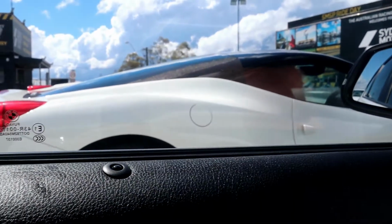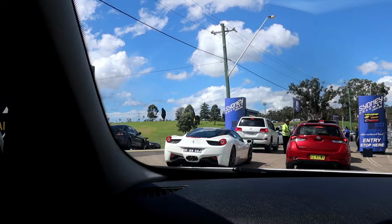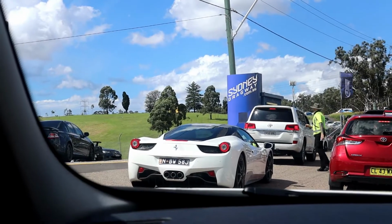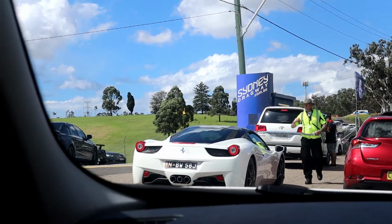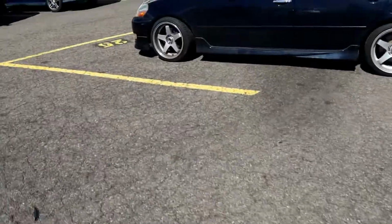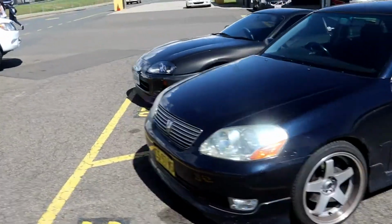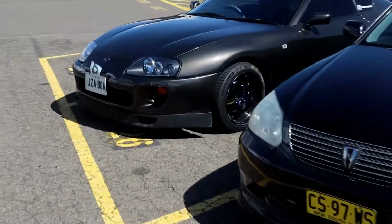But we should head down to the Autosport Day. Little Ferrari, not too bad. Little Evo, not bad. Come over here. JZX and Subaru.